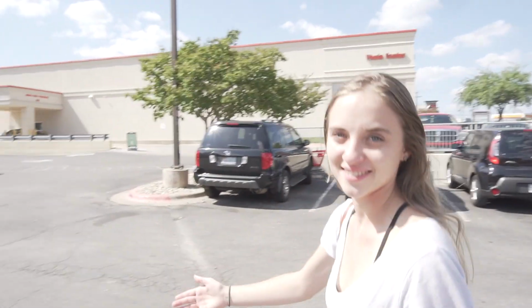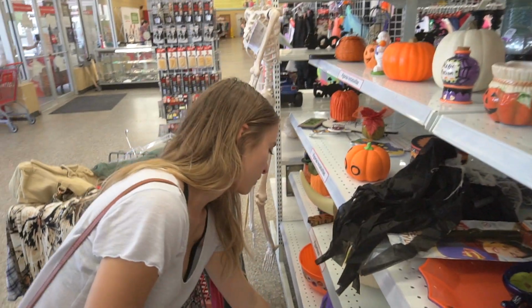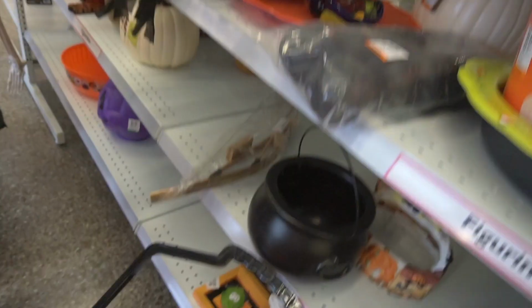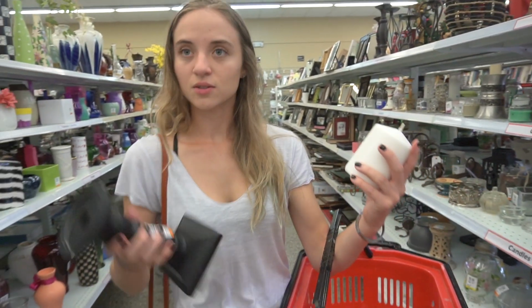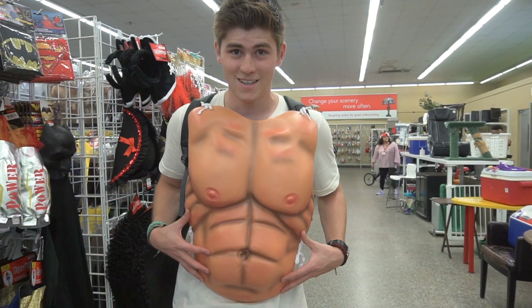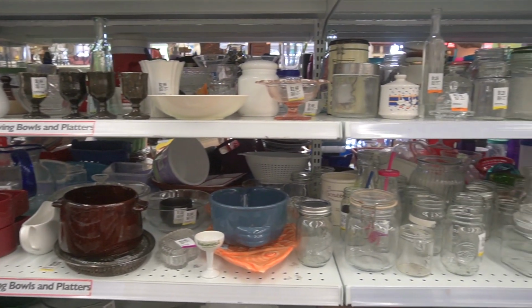Halloween is here. So we came to the right place for Halloween decorations. Our Halloween theme is white and black. So we got some candlesticks going on. Oh my god. You're ridiculous. So many ideas.